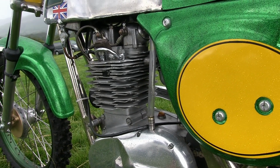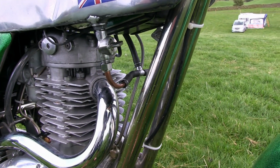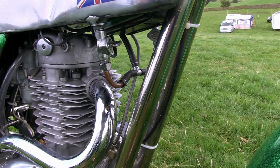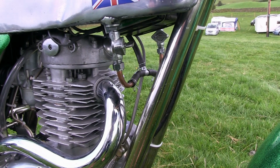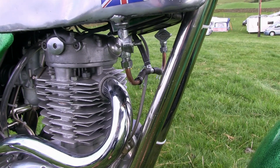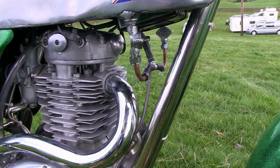Now, also on the top end of this Victor motor, the camshaft has had a ball bearing conversion done, and then a JI MX race cam has been fitted, which will make sure that those big valves will open and close at their optimum efficiency.